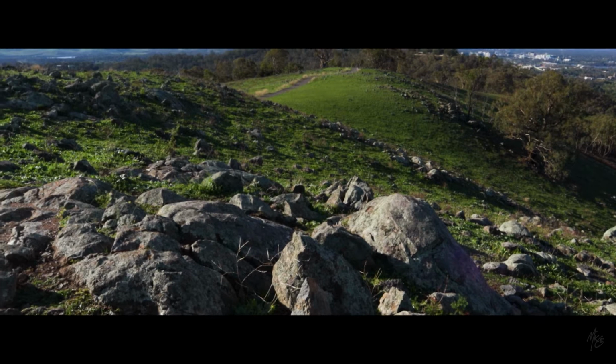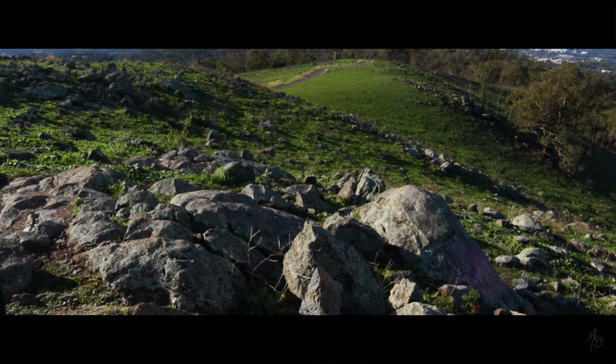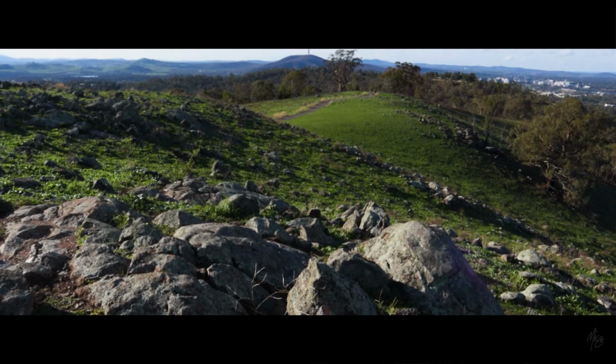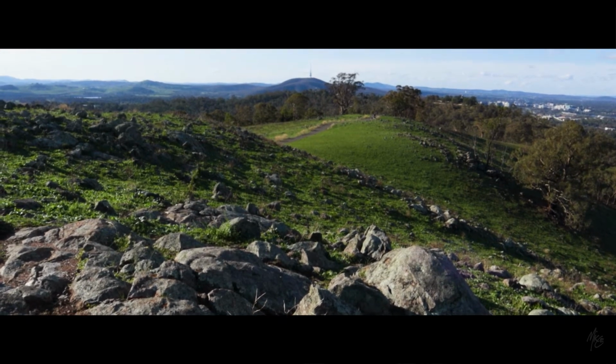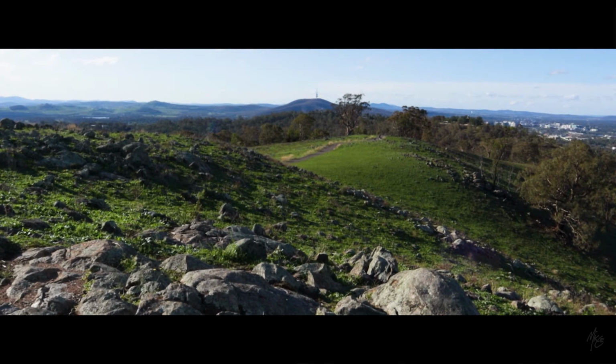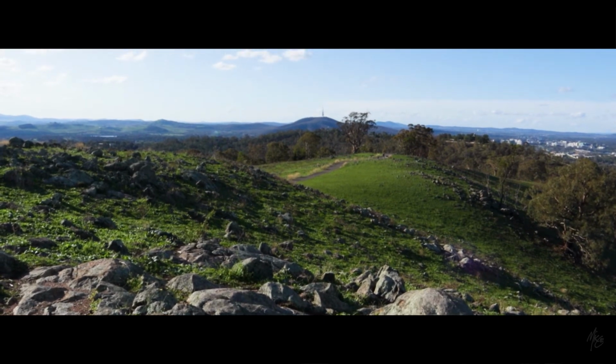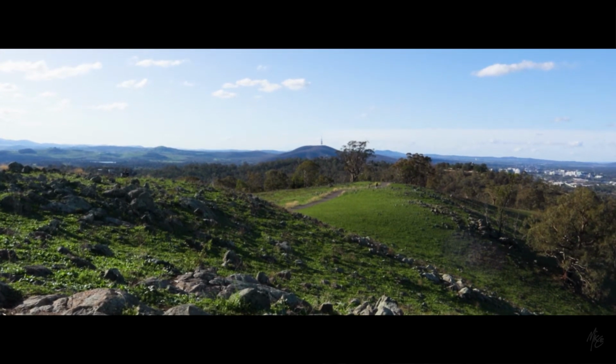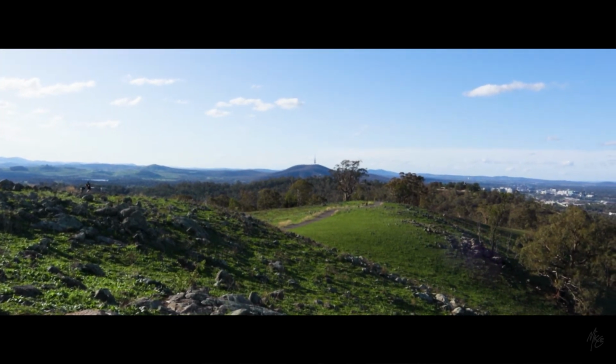So the first composition I have in mind is the one just behind me here. I'm hoping to use these rocks here, and I'll get some really nice side light on those as the sun gets lower, and then the composition will feed up through the layers of the hills here, with probably this one in the foreground just in shadow, and then some beautiful light on the second mound, and then following through the trees and then up to Black Mountain Tower in the background.